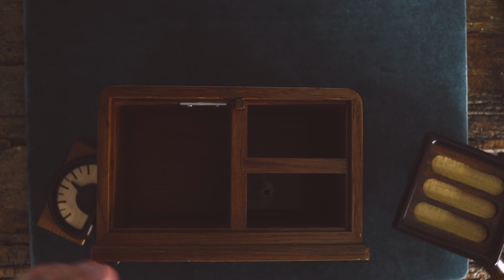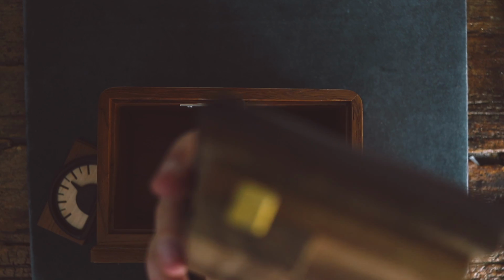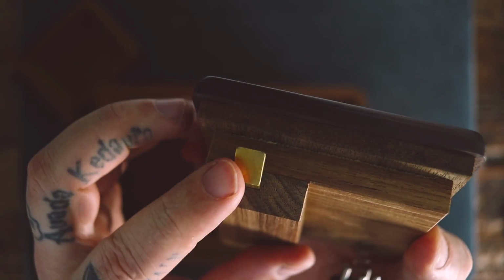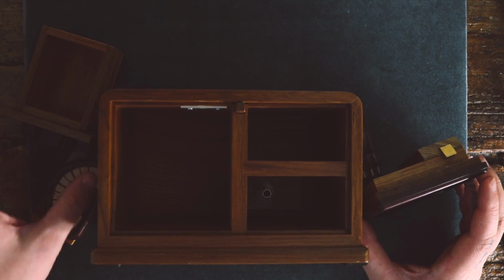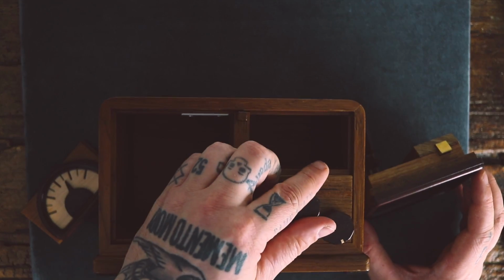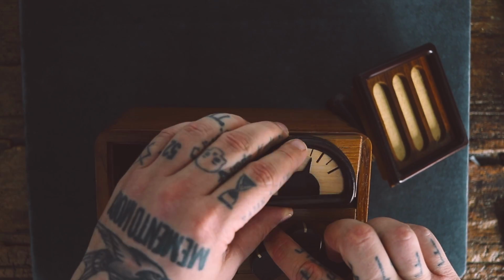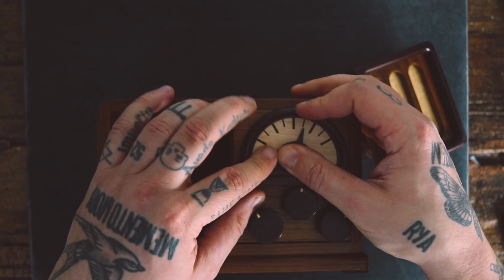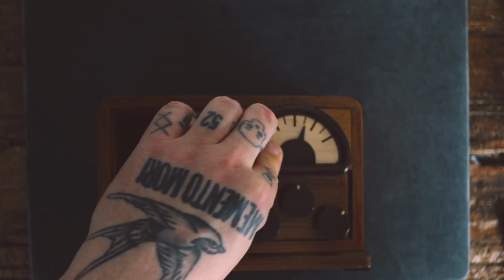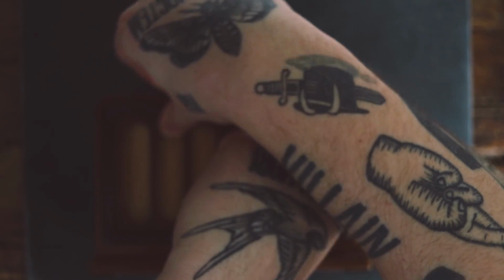Okay, now putting it back together. This is cool, you can put something in here, right? Paraphernalia, whatever you like. Look at that, a little brass piece. You get your spring here. Super, super cool. So if I remember correctly, the first thing that goes in is this. And then the dial, or whatever this is. Right? And this thing. Here you go.